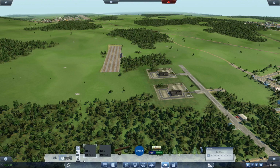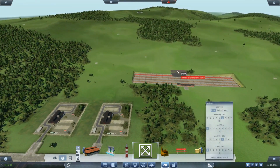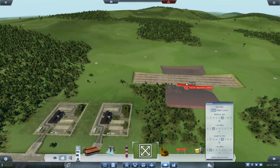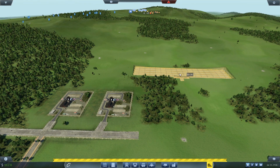Let's go back in and find our magical smoothing, our flattening terrain tool. There it is. Right. Give me 2. And 2. Right, that's quite a large section. Okay, right. Push escape. Give me the bulldozer. Delete that. Yes.